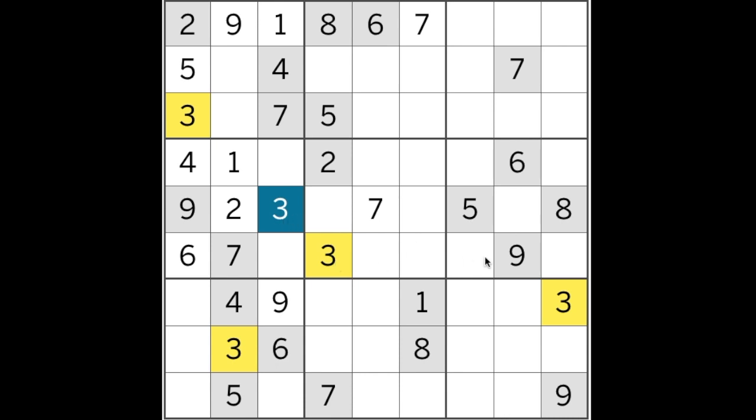I'm going to place this 3 actually. 3 blocking across here, 3 blocking across here, 3 blocking up here. That gives me a 3 here. And while I'm on the topic, this 3 blocks up here, this 3 blocks up here, and this 3 blocks across here. So that will give us a 3 there. Can we finish it? No, we can't, because it's here or here and here or here for 3s, but that's all we can say. Anyway, back to finding this digit.